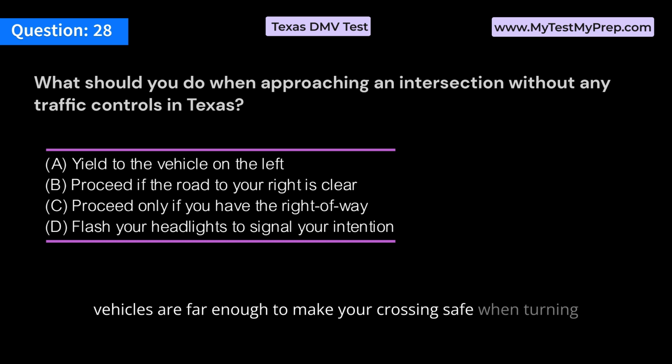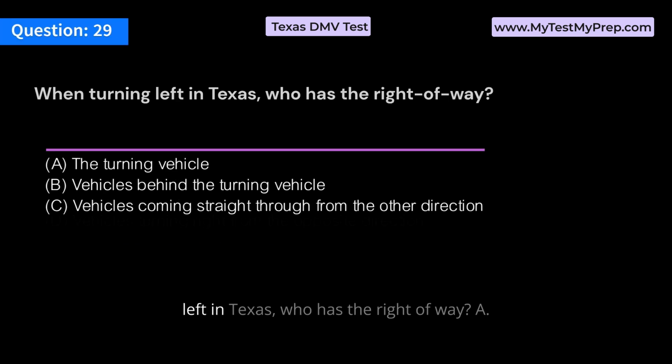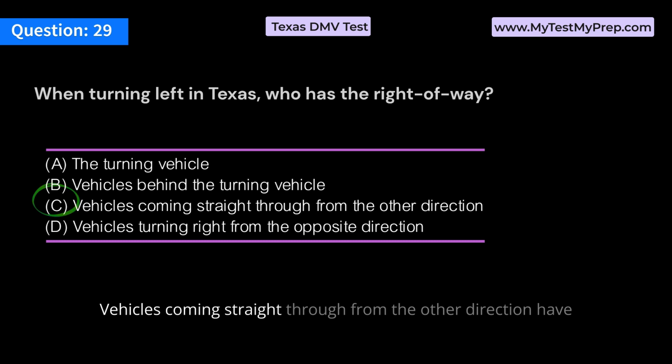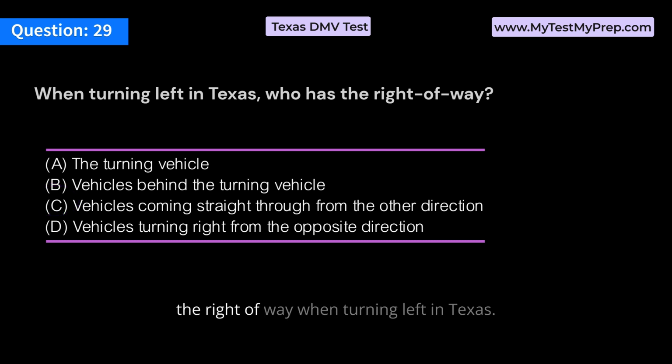When turning left in Texas, who has the right-of-way? A. The turning vehicle. B. Vehicles behind the turning vehicle. C. Vehicles coming straight through from the other direction. D. Vehicles turning right from the opposite direction. Answer: C. Vehicles coming straight through from the other direction have the right-of-way when turning left in Texas.